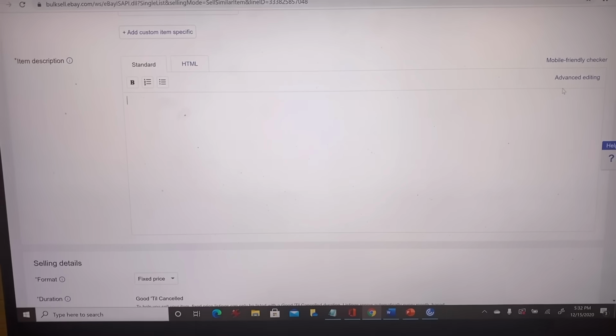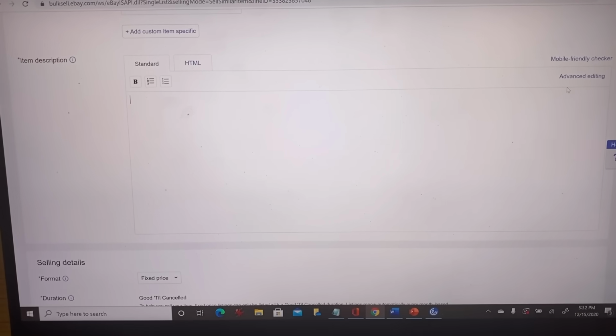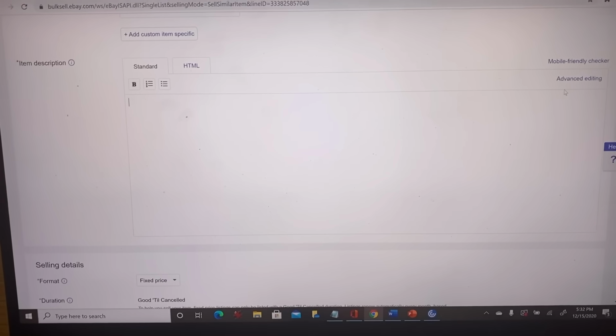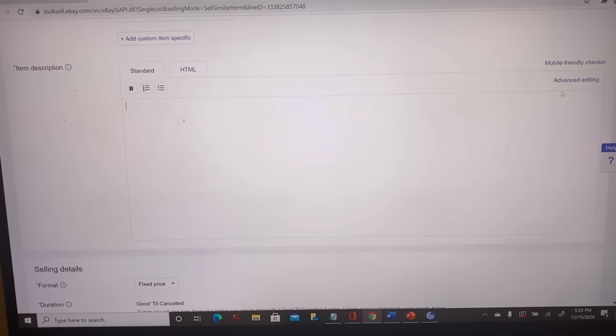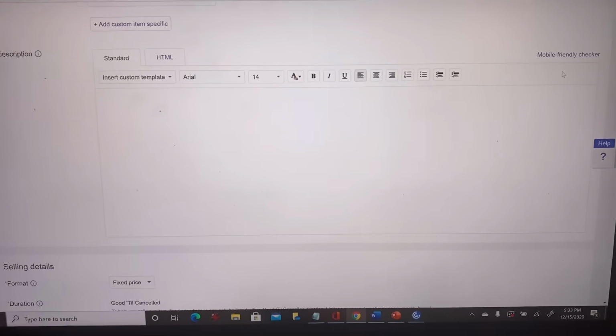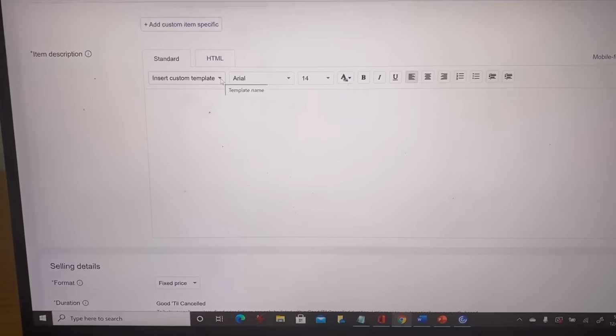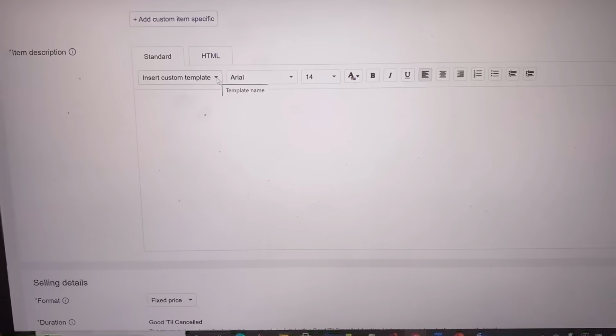Do you find yourself writing the same type of information over and over and over again in your listings? If so, start using templates. It could really save you a bunch of time. Just click this button right here, Advanced Editing within eBay, and you could create and insert and edit custom templates. It's really easy to do.